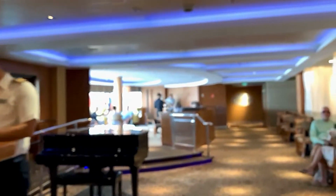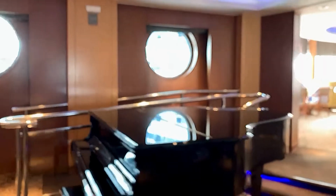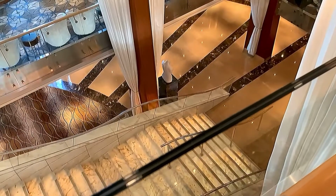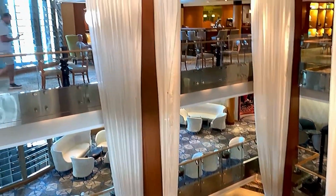And this is where you would come and get coffee, tea. They also serve cocktails. They have a piano here that they play. And then you can see there's a live entertainer right now. It's a very lovely space, but we're going to come back and do a full video on that by itself. And you can see down, there's the grand foyer stairs that we were on deck 3. So it's open to the 3 decks.